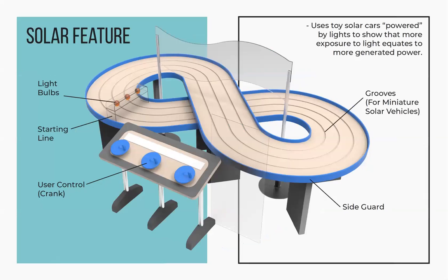And then there's a solar feature. This functions kind of like a giant Hot Wheels track. What you have here is the start line right here with light bulbs above it. And you'd have little solar powered model cars set into grooves on the track.